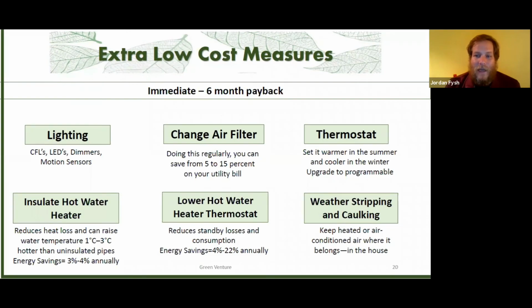set your thermostat back for different times of day. If you upgrade to a programmable thermostat, it will let you program it and then not have to think about it, which is kind of nice, but you can do it manually as well. If you have an electric water heater, you can insulate the water heater, or if you don't have an electric one, insulating the pipes coming out of the water heater also helps save energy, especially the vertical components of the piping.